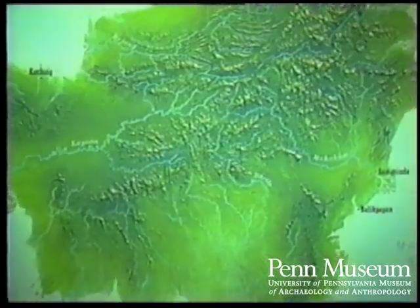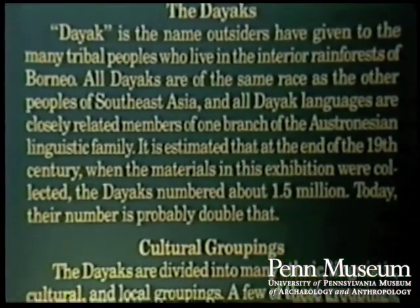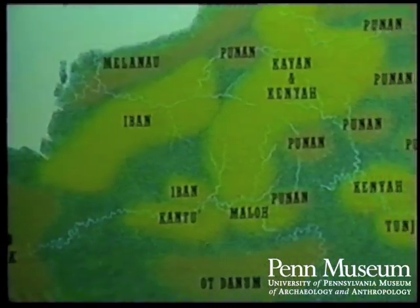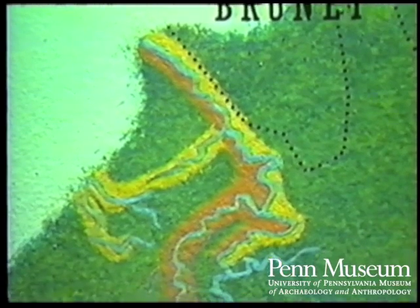A map of Borneo, its major geography and relief. A panel on the Dayaks, their cultural groupings, settlements, and a map showing their territory. A discussion of the expeditions and the routes taken by the collectors.